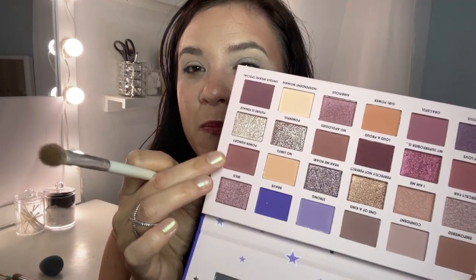I really love this. I have loved my Ciate London palettes. I'm not going to lie. So I'm actually quite happy to get it. I am going to start with this one right here. That is called Power Hungry. And I'm going to use that for the transition shade. It's kind of a pinky color, definitely more pink toned. Yeah, it's nice. See, I like this so far.